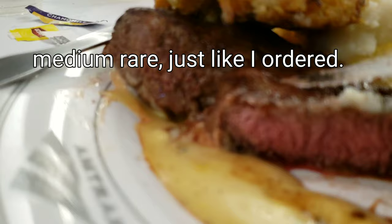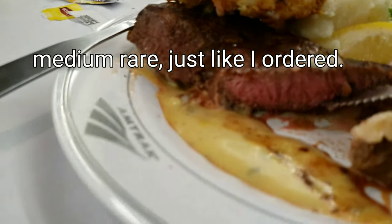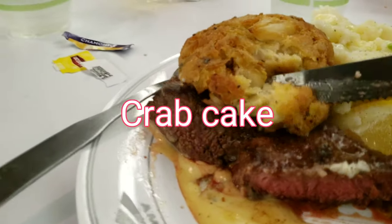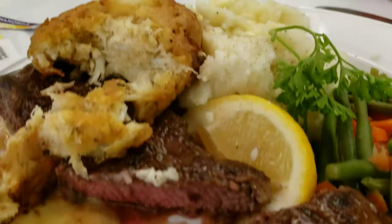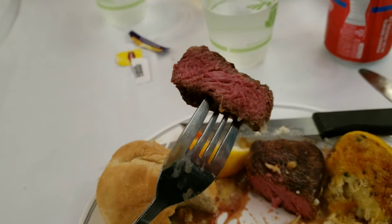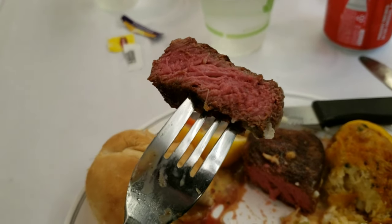This is the sour cream. Thank you. Yeah. Oh, it's nice and hot. For being on a train, not bad.